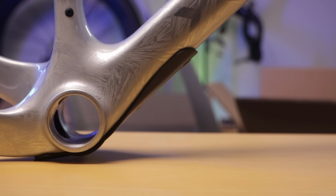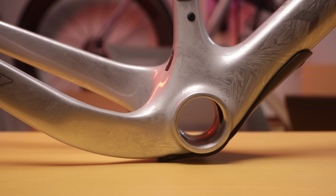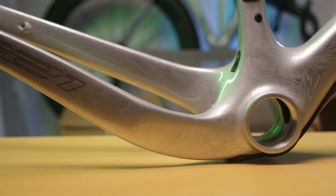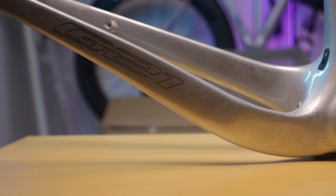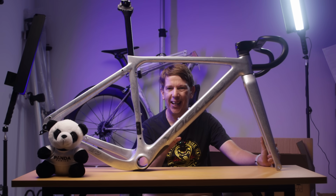So this is the Yoeleo G21 frame. I think they launched it in 2021, thus the name. But this is the refreshed version for 2023, and I've kind of gone to town on the details, which we'll go through. Now, first of all, this is an XXS.